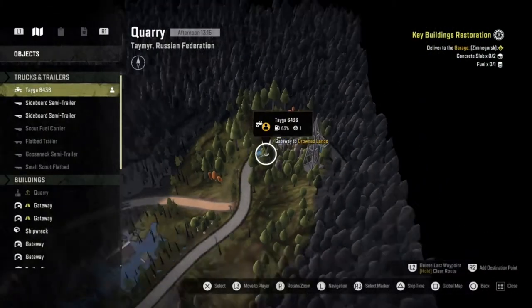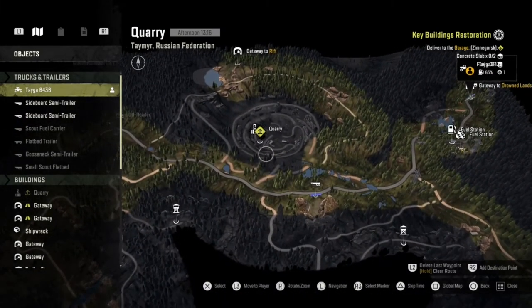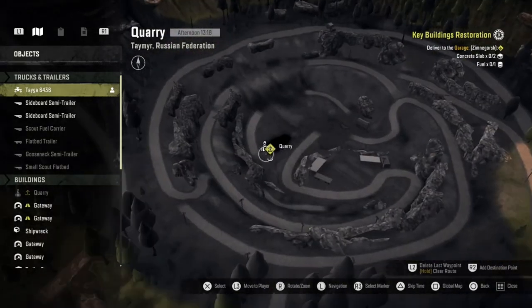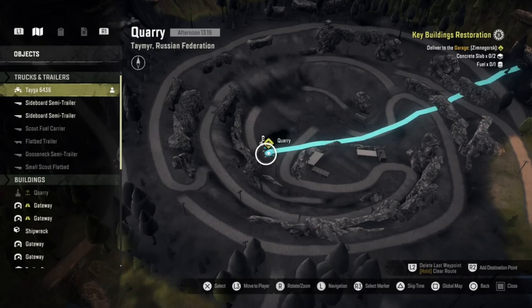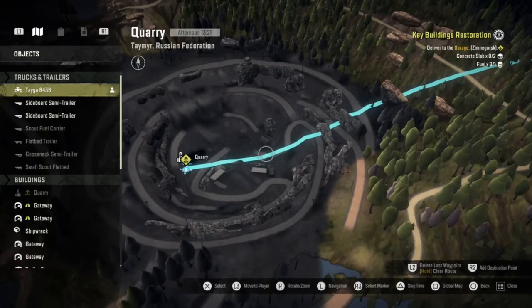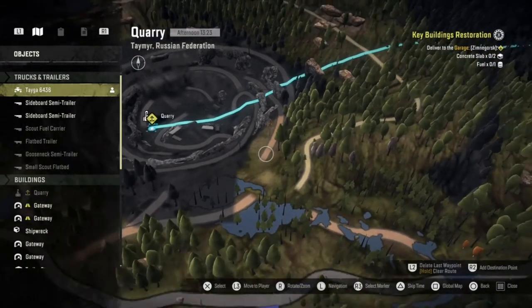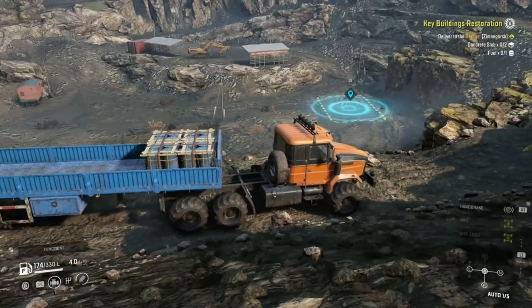We now need to go and collect our 2 concrete slabs, which we get from the quarry down here. So it's going to be a little bit interesting because we have to get down here to the bottom of the quarry. Right, we could have actually just gone straight down there.